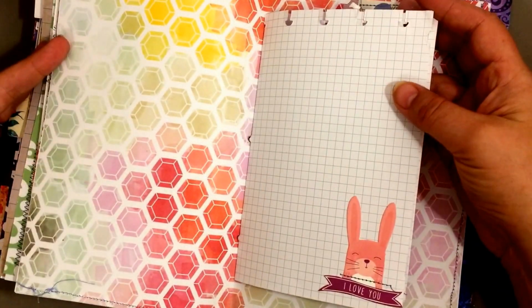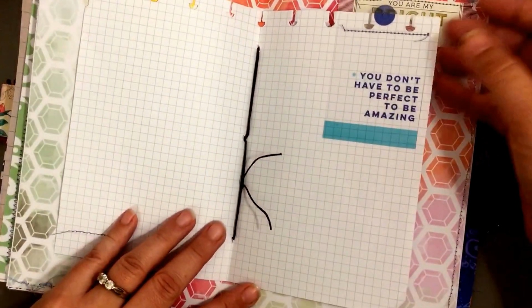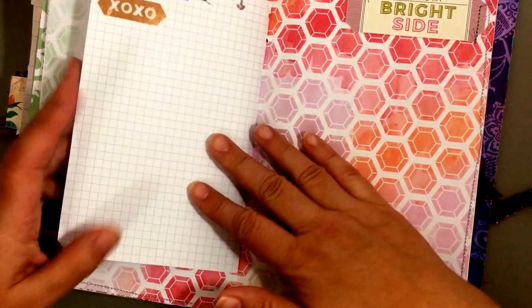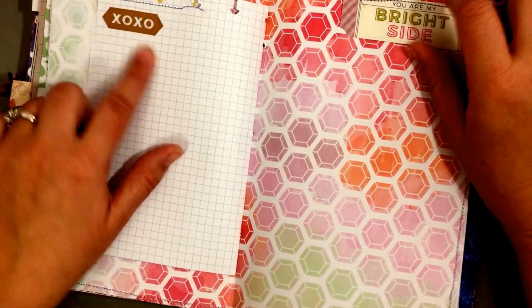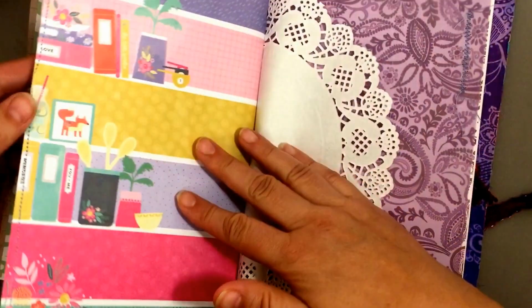And then this just says, my daughter, right here. Little bunny, I love you. You don't have to be perfect to be amazing. Awesome. Hugs and kisses. You are my bright side. I was being sentimental and cute.